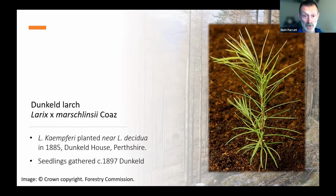And it was pretty quickly noticed that these were different from the parents. One thing, they grew an awful lot faster. So they had heterosis, or hybrid vigor. They really did outperform both parents vastly. So like I say, I'm slightly cheekily calling this a native, but near-native might be a better word. So we do have 4 native conifers in the British Isles, if we include that one.